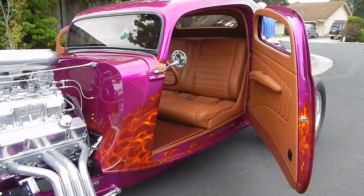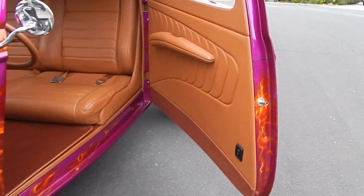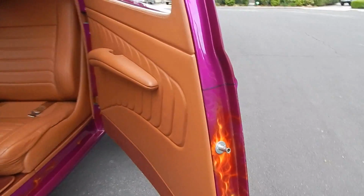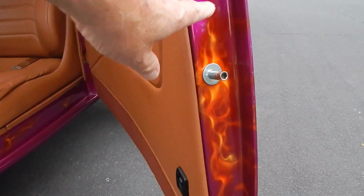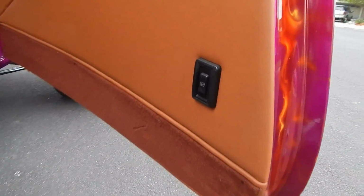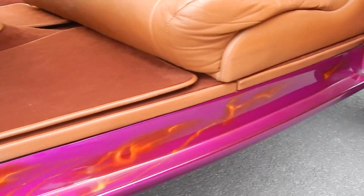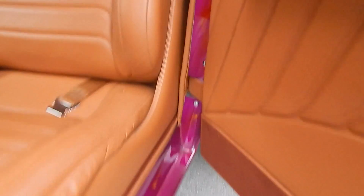We're going to take a look at the interior here. Very high-end Italian style leather. High-end carpet, and you'll see, just like the trunk, when we get to the trunk, you'll see where the flames flow into the door here. Power window switch right there. You can see where they flow into the door here and into the back of the door jamb.